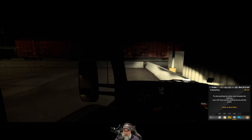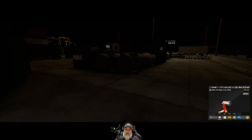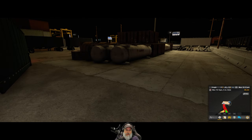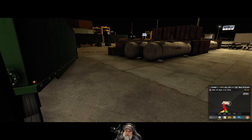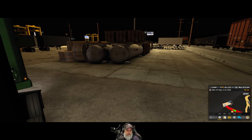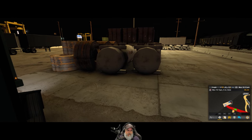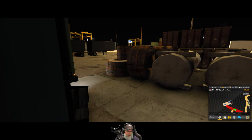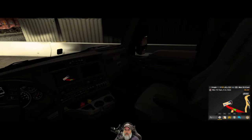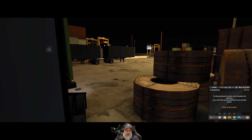Got really dark all of a sudden. Okay, it's probably going to take a couple of adjustments for us to get the trailer straightened up all the way. Stop and take a look outside. Yeah, we're good. Let's just keep it cranking around and start to straighten it out here.